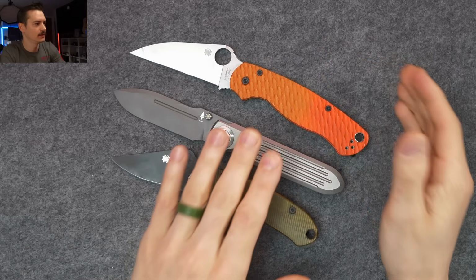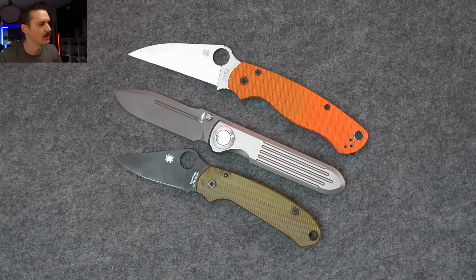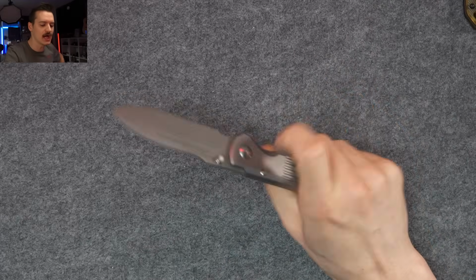Opened up, it has a great blade to handle ratio because it is the same size as the PM2, maybe just the teeniest, tiniest bit longer. So again, great size for EDC, and a good size for most people's hands unless you're a freak. Let's talk ergos.